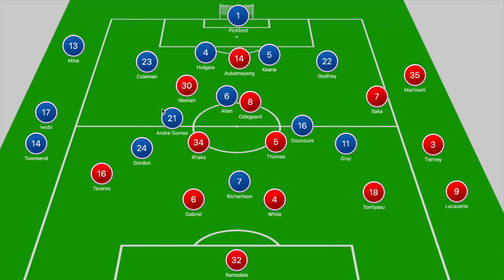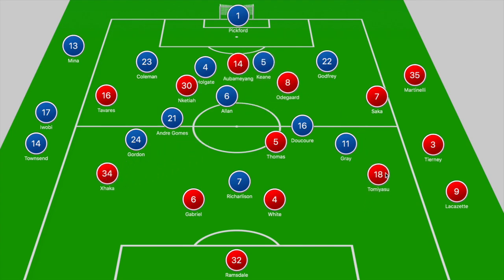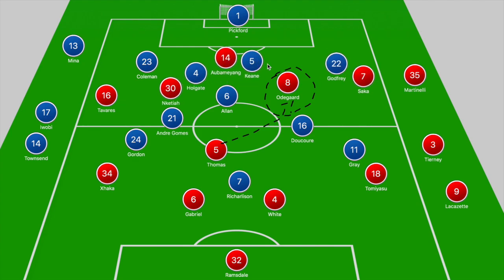Aubameyang wasn't eager to drop off between the lines as Lacazette, so now what you ended up seeing was that if Nketiah was shifting into those central areas, he'd pull away Holgate. Aubameyang would pull Keane towards him, and then because no one was picking up Odegaard in that pocket of space between Alan and the left-sided shuttler, or the left-sided attacking player, Odegaard was now free to receive the ball in that gap as Godfrey was focused on Xhaka, and that helped Odegaard get into advanced positions in the final third.